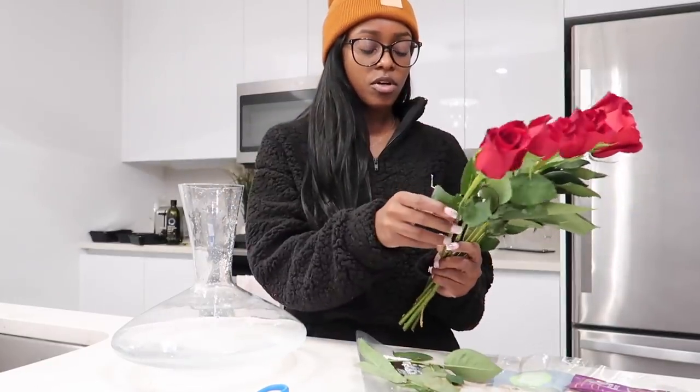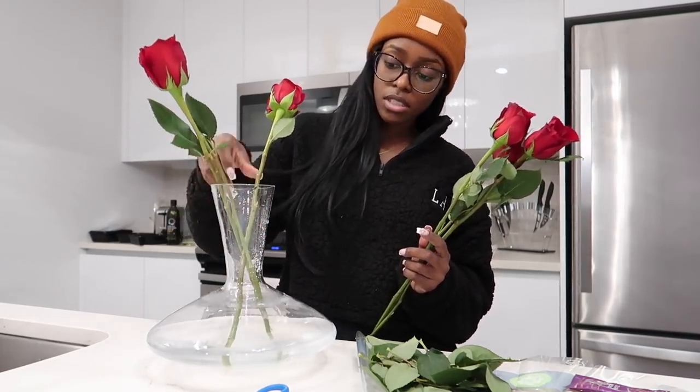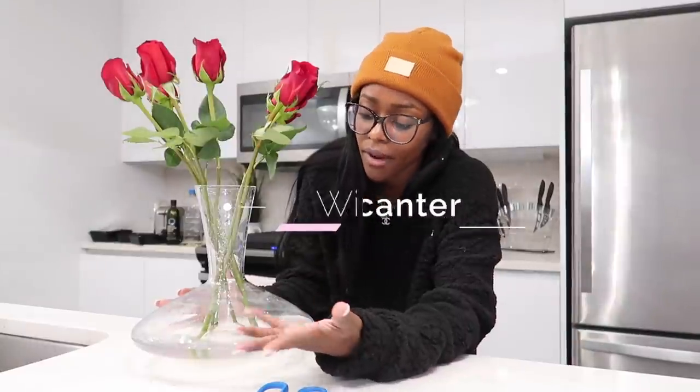So I'm gonna take off some of the leaves. Then you just place the stems to your liking. I'm so glad I went for the red roses, really on brand for Christmas. I don't know why I was contemplating getting anything else. This right here is called a wine decanter, so this is something you just put wine in and you can serve it rather than having it in a wine bottle.